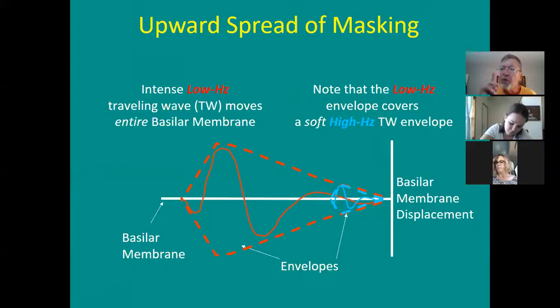The envelope, the shape of the traveling wave, is asymmetrical. See that? How it has a steep front and a long tail. And because of that shape, a low-frequency rumbling truck can easily cover the soft peeping of a canary. This is why low frequencies mask high frequencies, but it doesn't go the other way around. It's called the upward spread of masking, and we learned about it in psychoacoustics. Now we're coming back to it in hearing disorders.